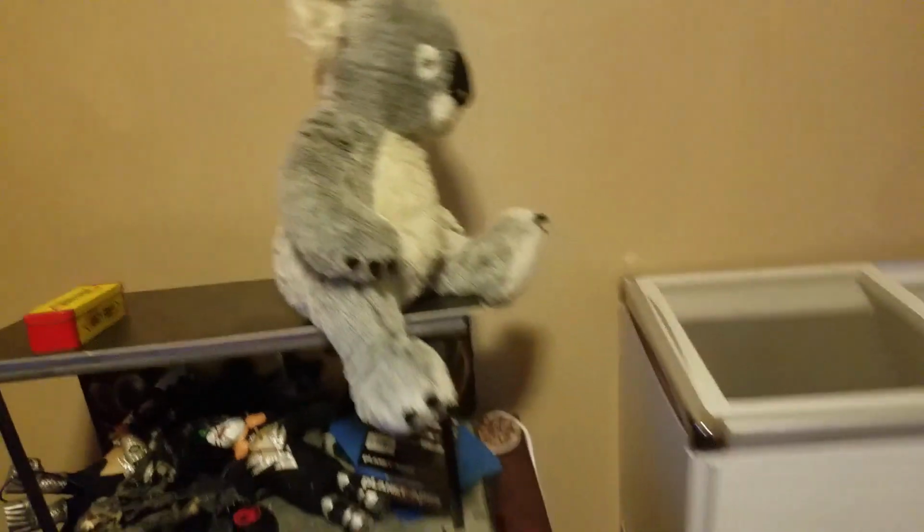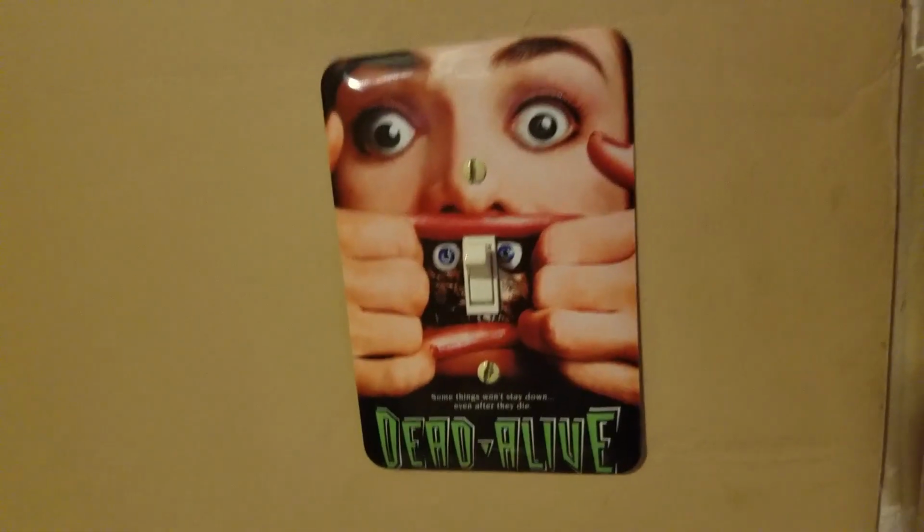The actual Sega Genesis, a PlayStation 2, and a Wii, which I actually use more of the GameCube. It literally looks like I just threw these in here, but I generally put them in there, trust me. They don't look 100% safe, but they are. And then just random junk that you expect a kid my age to have. Like a Kiss set. Yeah, a Kiss set. And who could forget my Dead Alive Switchblade cover? You gotta love it.